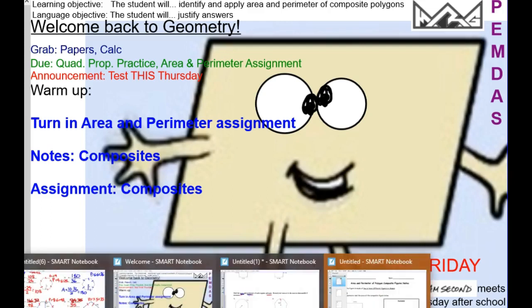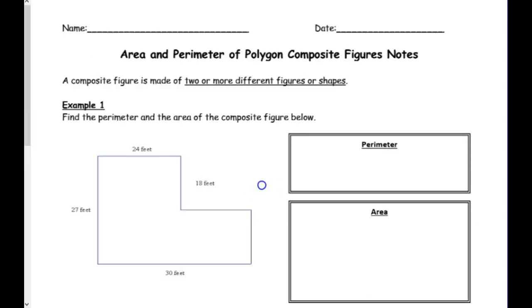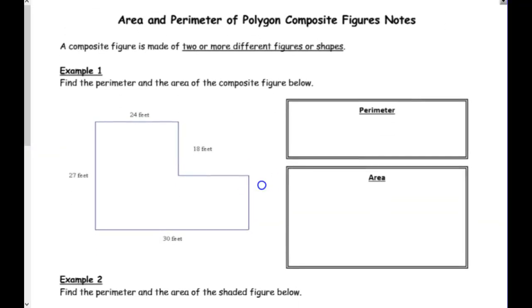We're going to do our notes. Yeah, if you do need tutoring, talk to me. So, area and perimeter of polygon composite figure notes. So we're going to do this real quick. You're going to realize, oh, hey, it's not that bad. And then we're going to work, right?